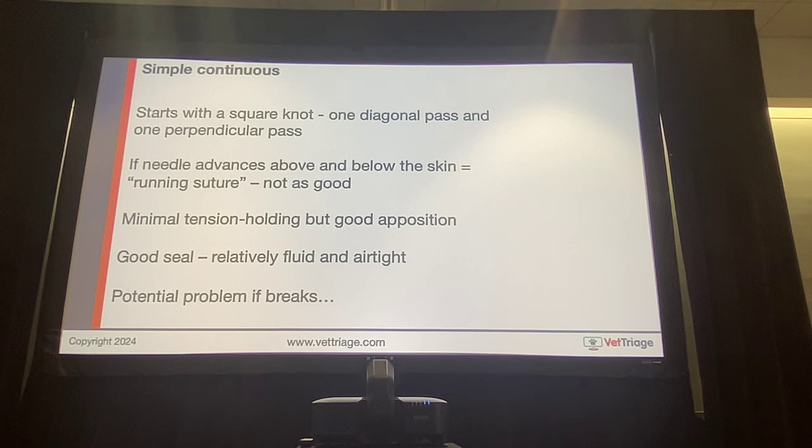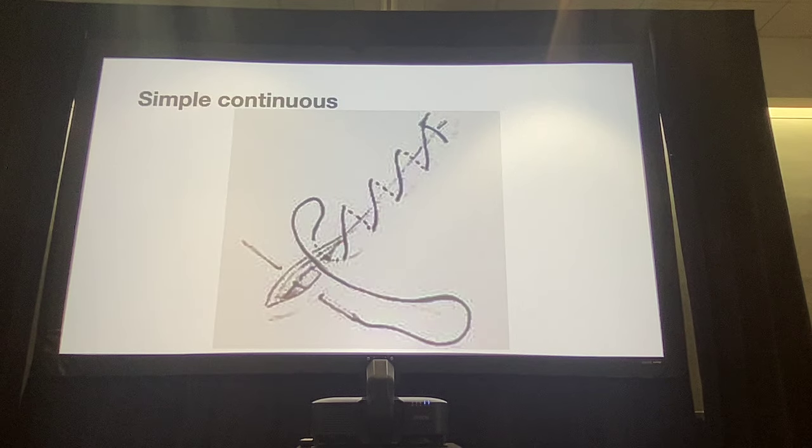So when you get more experienced, instead of doing simple interrupted, you'll do simple continuous. And when you get more experienced in that, you can do this on small intestines, for example, where if there's leakage, you're in big trouble, right? So this is a good one to do once you've mastered these skills, because it does provide a pretty fluid and airtight seal. If it breaks, you've got a problem, because like we mentioned earlier, if a continuous pattern is disrupted at any point during the suture, the whole thing's gonna unravel. So you have to make sure that you're confident that where you're putting this in the body is gonna hold and that your skills are such that this won't fail.